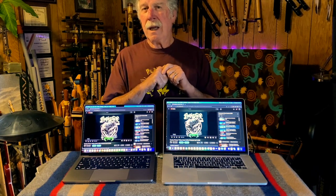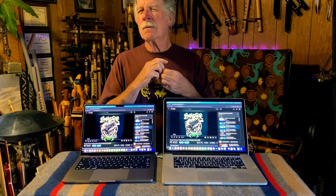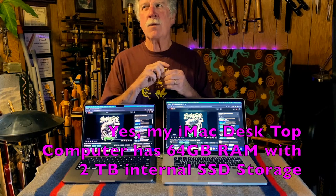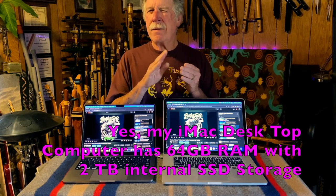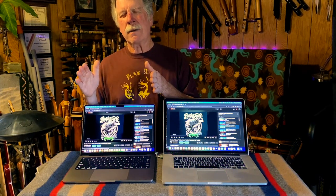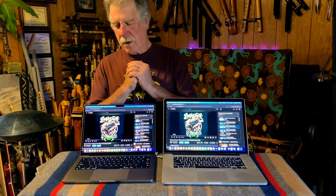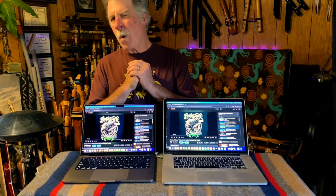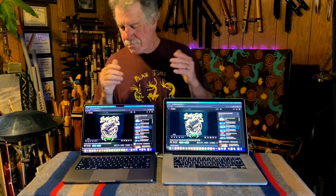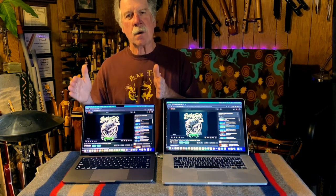I did get a desktop built for me, and I don't remember exactly what that has right off the top. I want to say about 64 gig RAM, I think. This one has 96 gig RAM and a 4 terabyte SSD internal drive. Wow. I can't foresee, and I might eat my words later, but I can't foresee me ever really outgrowing this computer.